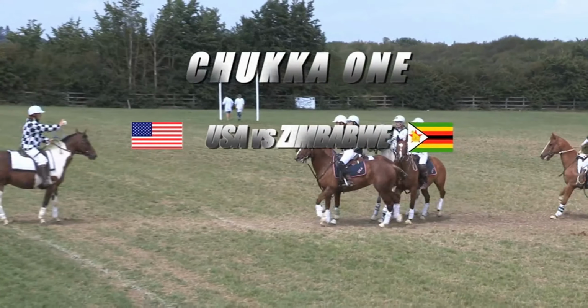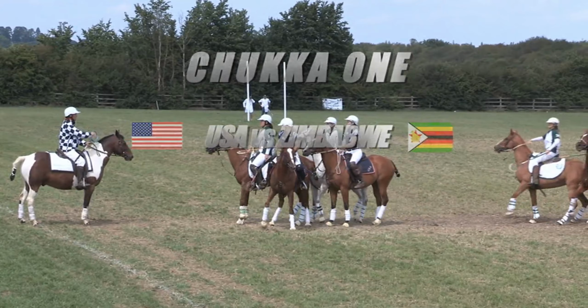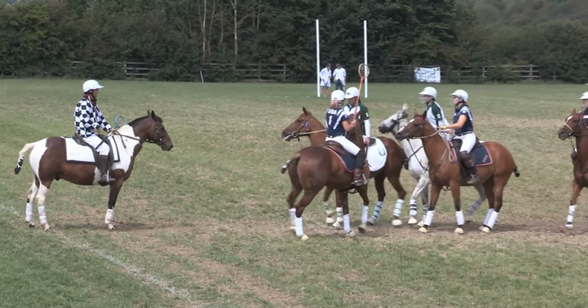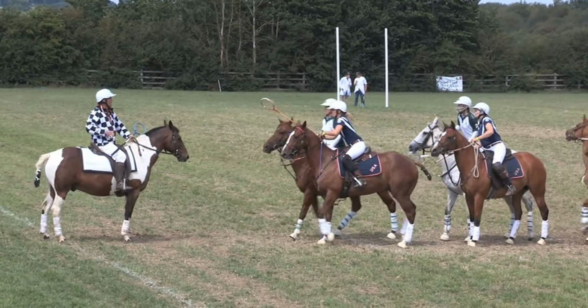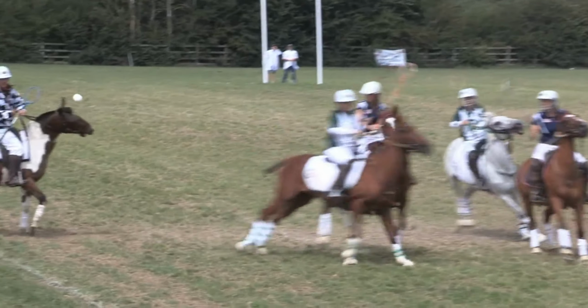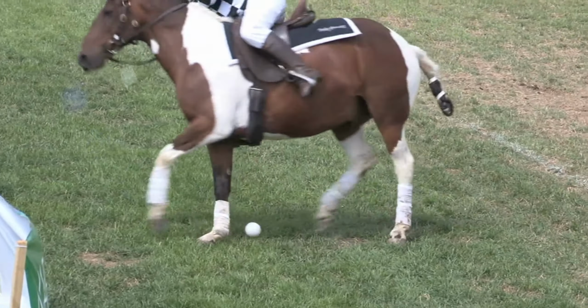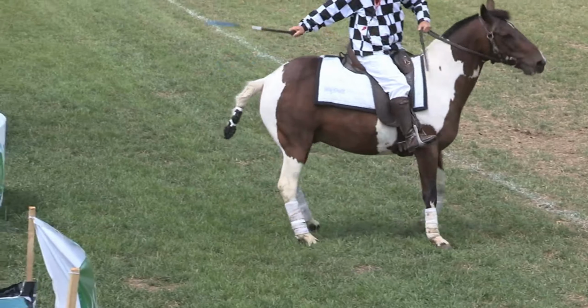Okay, ready to go here as the players come together. Umpire Nick Beckett on the commentary side from Zambia. Happy with the line now. Ball goes in. Oh, straight in the racket of Dory Johnson, but straight back out again. And back out over the sideline, so we'll do it again.